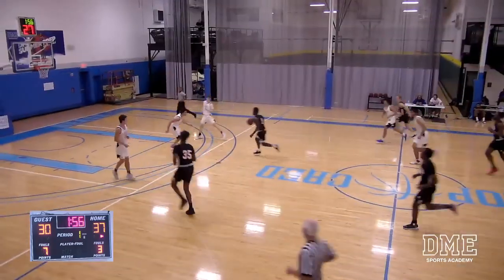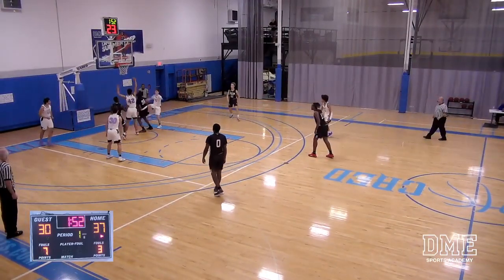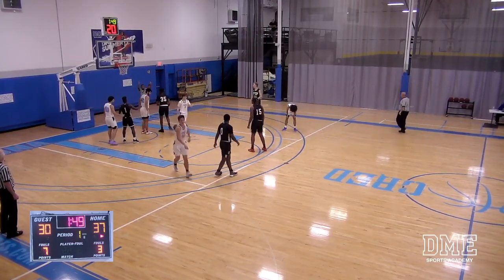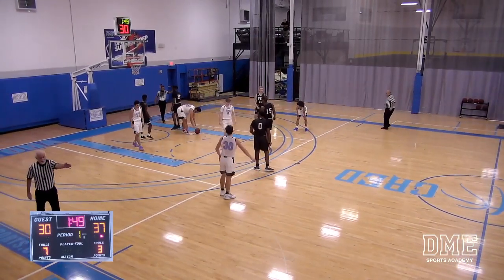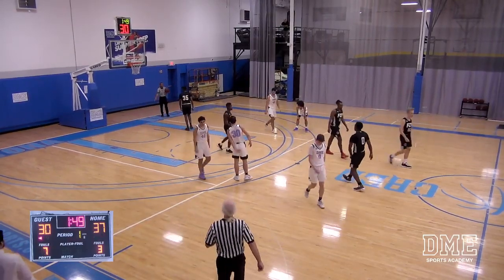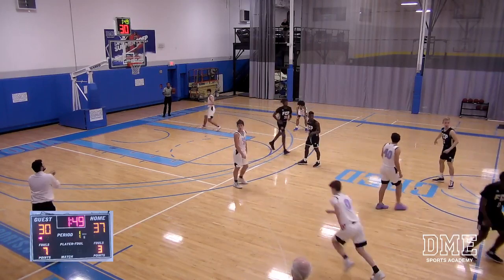But I like that, though. Jalen comes in transition. He tries to find something and was able to kick it out for a shooter. Yeah, he was very patient there in transition. Didn't feel the need to just drive into anybody. Saw he didn't have numbers. Found an open shooter. Got a great look. Just didn't knock it down that time.